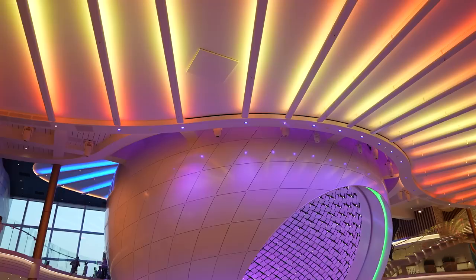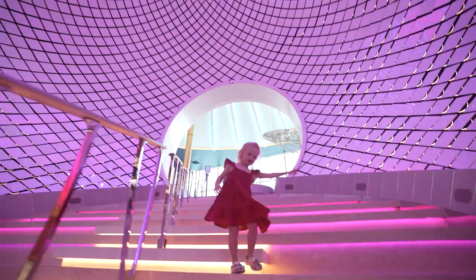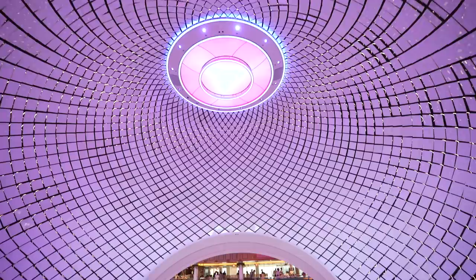Oh my gosh, I've never seen anything like this. Oh, look at this entrance. I don't know what to say. It looks incredible. Wow. This isn't a cruise ship. It's a mall. Yeah, it's a mall. It's a city. It's a mall. It's a city. Oh my goodness.